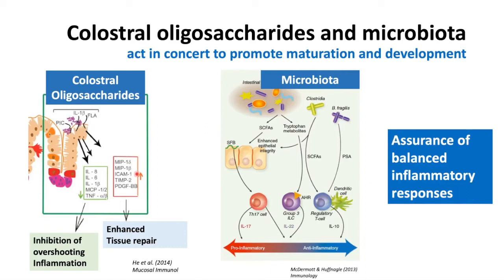This was very nicely summarized in this paper of He and others, 2014, where they analyzed what epithelial cells produce after they were flooded with colostrum oligosaccharides. And they showed that everything which is upregulated during vigorous, strong inflammatory responses was downregulated. So this kind of response of epithelial cells after contact with oligosaccharides inhibits overshooting inflammations, and many genes related to tissue repair and wound healing were upregulated. So in sum, it's an assurance of balanced responses.